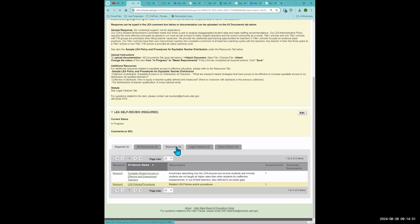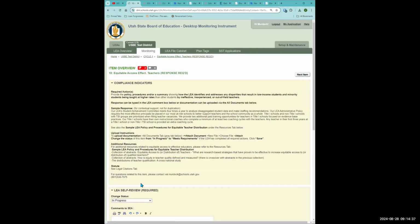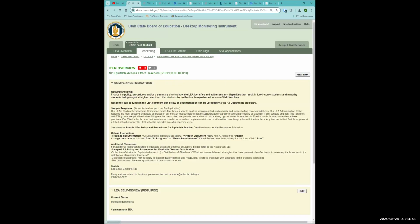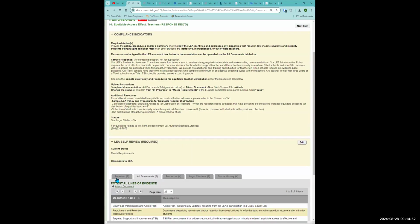So you can find all of those under the resources tab. Let me go ahead and edit. So I'm choosing to upload a document, so I won't write the summary in the comments, but if you choose to write that summary, this is where it goes. Meets requirements. And let's see, all documents to upload.